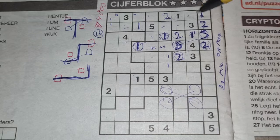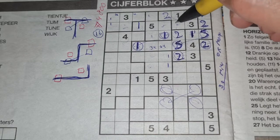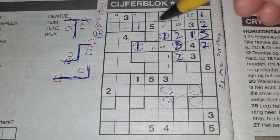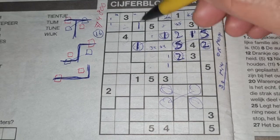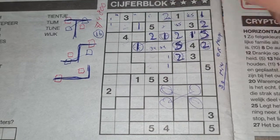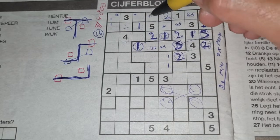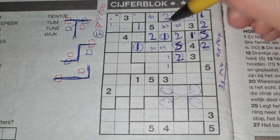Two numbers left in this area for numbers 4 and 5. Let me mark those, 4 and a 5. These two boxes can be 2, so one box left for the 2 in this area should be here. Two numbers left in this area for numbers 4 and 3. 4 and a 3. Okay.